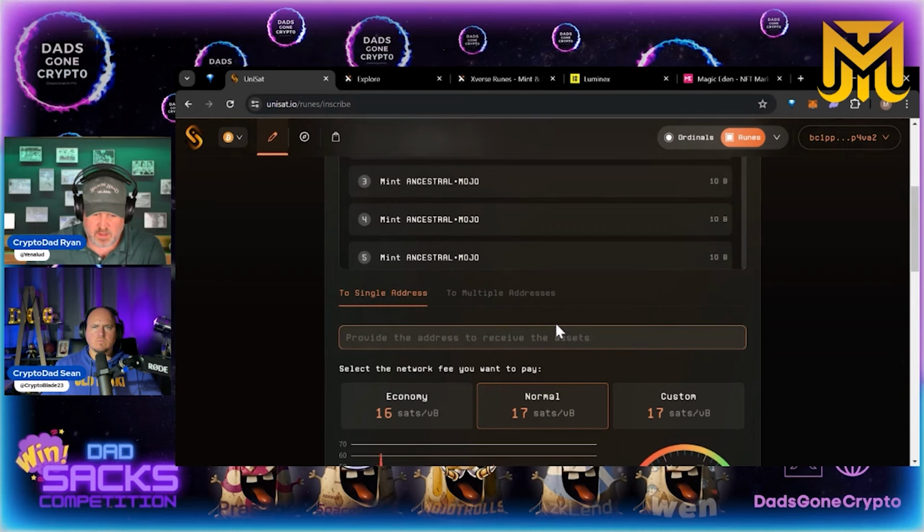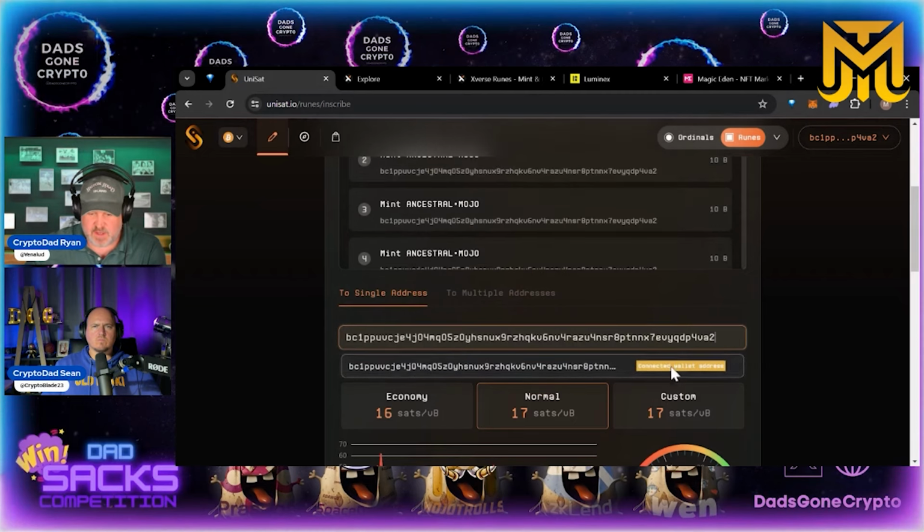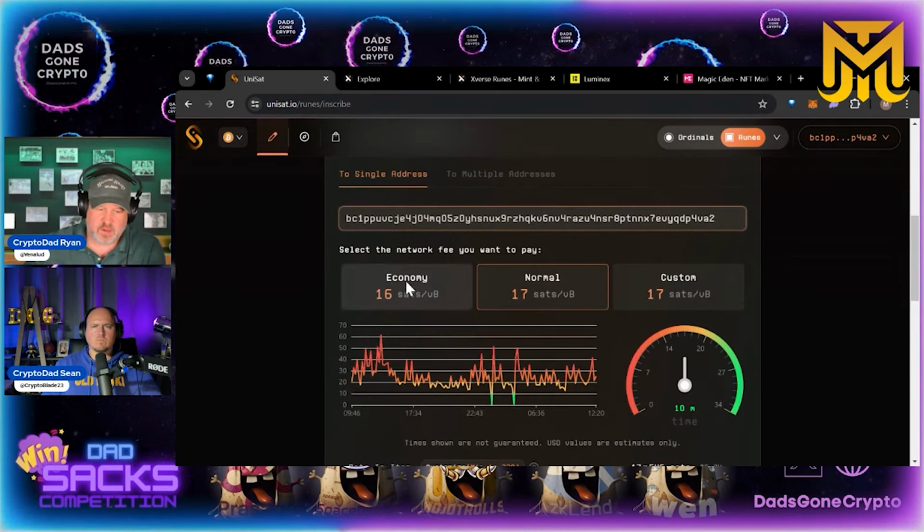And if I scroll down, it'll ask, do I want to send all of these to a single address, or would I like to send them to multiple addresses? So you can actually mint here and send off to multiple addresses. Right here, you're going to put in your address to receive the assets. And I already have a wallet connected there, so I'm going to go ahead and receive them there. This shows me my network fee. And right now, the fees are pretty inexpensive, 17 sats.